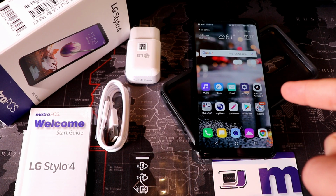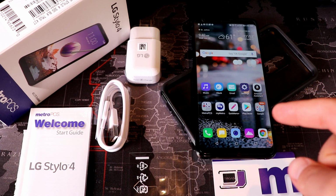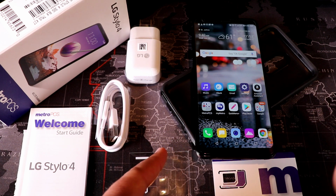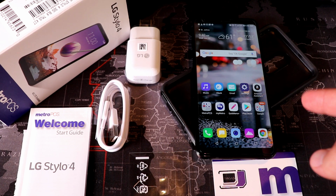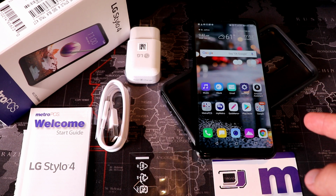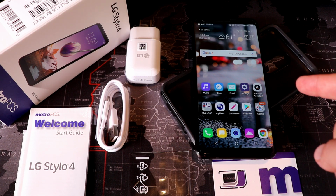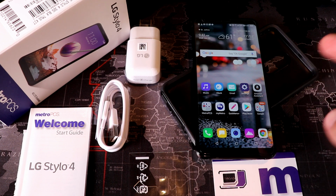So first of all, I walked out of the store with this device. Right now, the phone is $239, but they have an automatic $60 rebate, bringing it down to $179. But then if you are a new customer to Metro PCS, you get an automatic $100 off as well. So I was able to walk out of the store. This is a Metro PCS corporate store, not an authorized retailer. For this device, I was able to get it for $80.